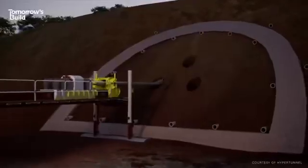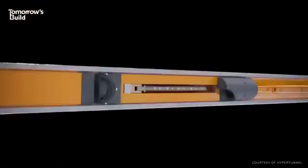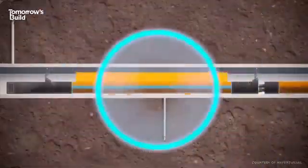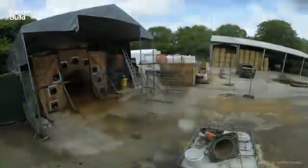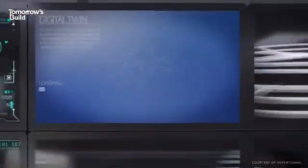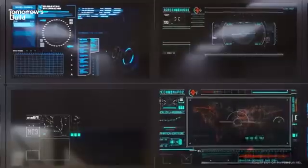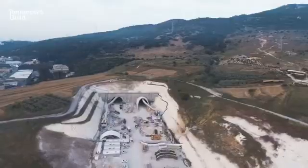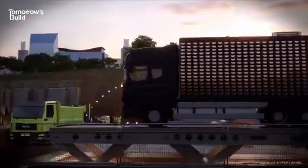But this new take on tunnelling is unlike anything we've seen before, because all the work is carried out by swarms of robots. Yes, really, and it actually works. And that's not all. 3D printing, autonomous vehicles, digital twins, it's a system that's about as high-tech as you can get, and there are some big partnerships already in place. This is how you dig a tunnel in a way that's far from boring.